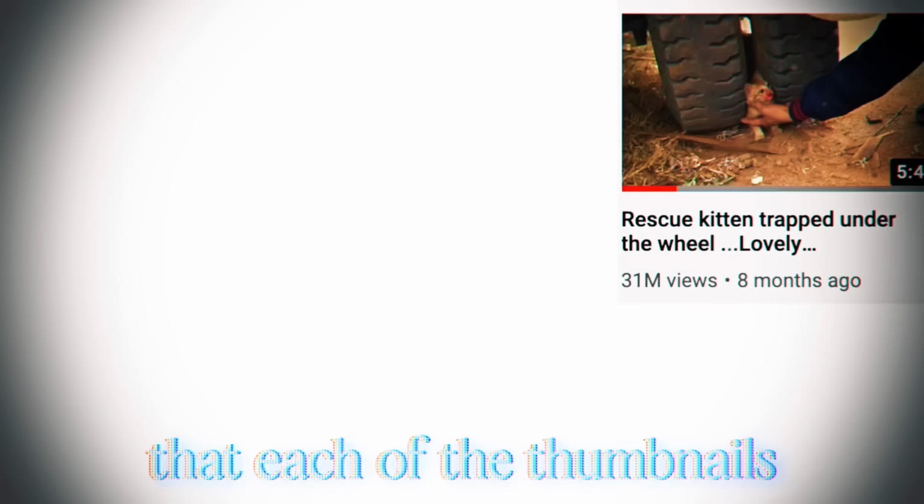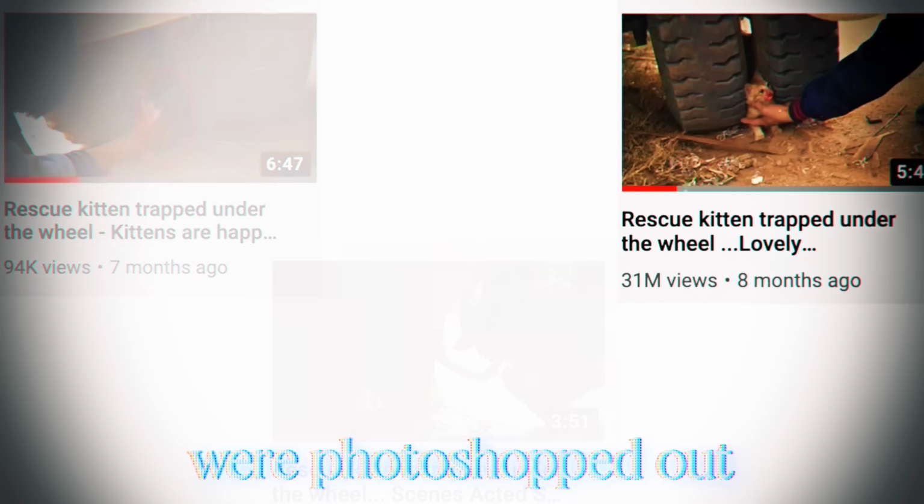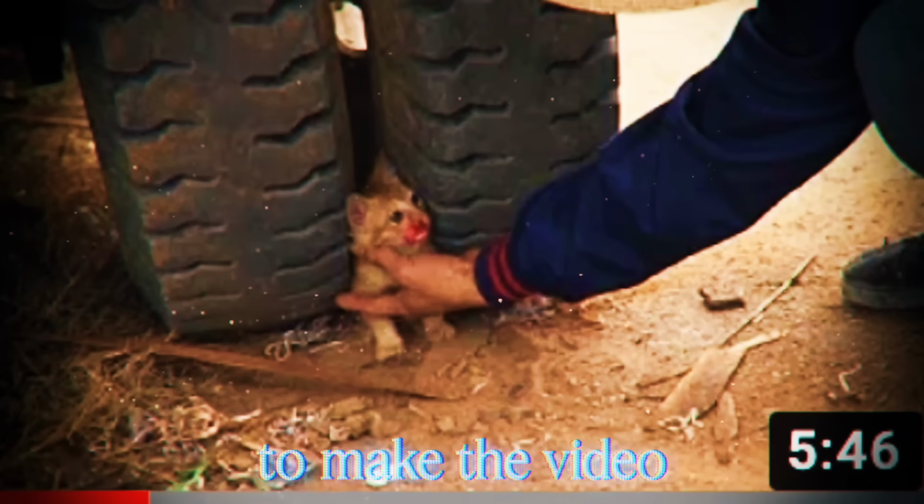I also want to add that each of the thumbnails that they used for these types of rescues were photoshopped, with them adding blood to make the video more clickable, further exploiting these situations for their own gain.